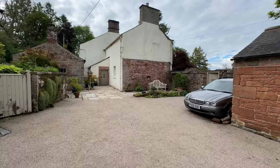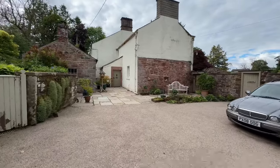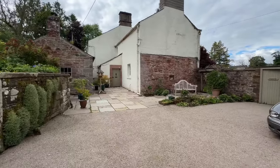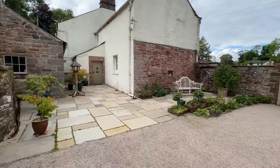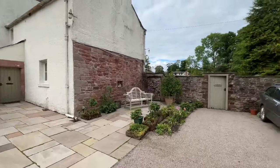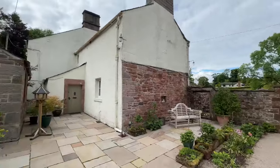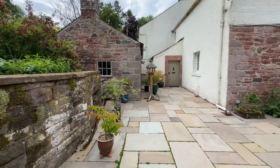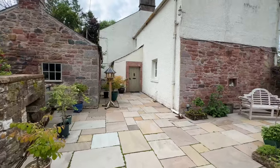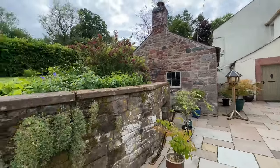Now the home dates back to around the 1600s. It's been extended over the years. There's a couple of date stones as we go around, but it's got some history, it's got some age, and it's grade 2 listed. What a stunning place. And this isn't even the front, this is the back entrance. So we're going to go in the back and have a little look in a few minutes, and we're going to go outside and have a look at all this space.